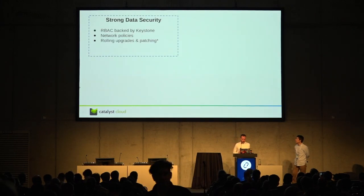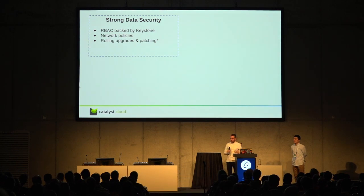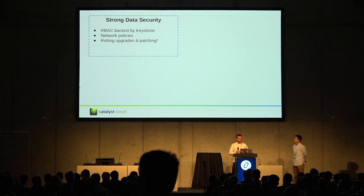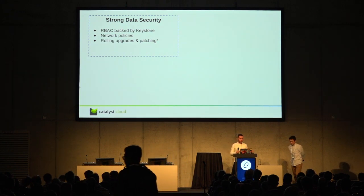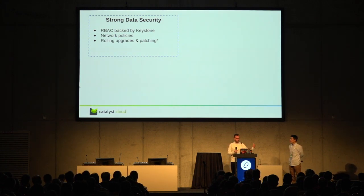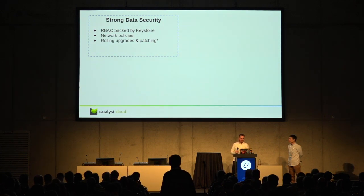So when we talk about strong data security, one thing we wanted to make sure is that if customers are using, in our case, we built a solution using Magnum, and if they are deploying Kubernetes that is being orchestrated by Magnum, we wanted to make sure that Kubernetes could use Keystone as an identity and access management provider, so that we had role-based access control to Kubernetes using the same usernames and passwords that people have already created in our public cloud, right?